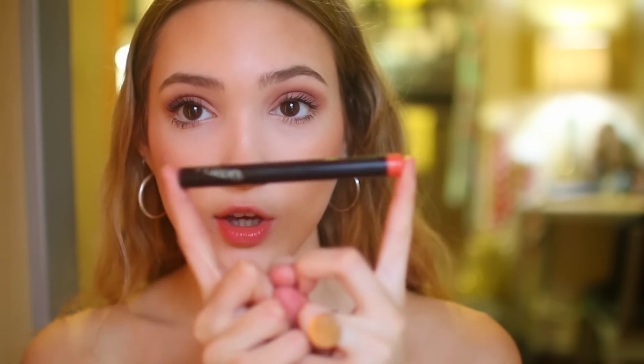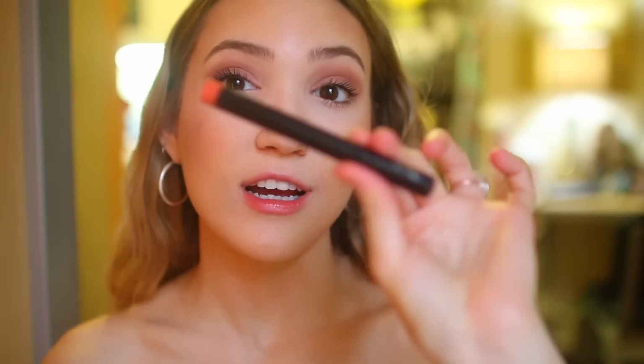For lips, I feel like this kind of makes everything come together, but I'm using the Laura Mercier Velour Extreme Matte Lipstick in the shade Cool. It's a coral color. This lipstick is so good. Not specifically just this one, but this brand, they stay on all day. They don't dry out your lips. They're awesome. They're basically the only ones I use, and I would highly recommend them.